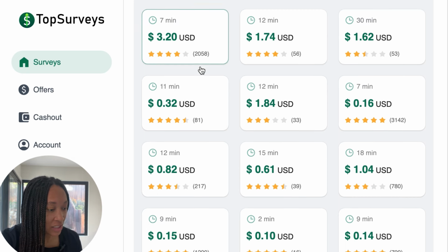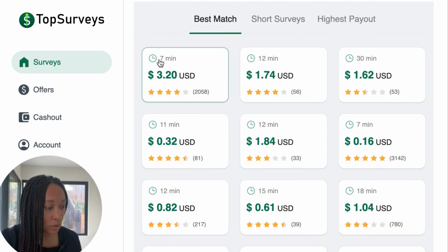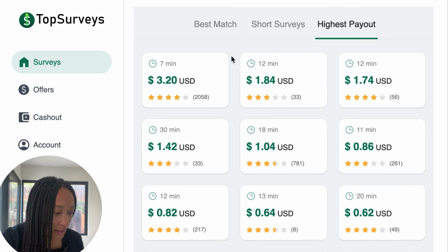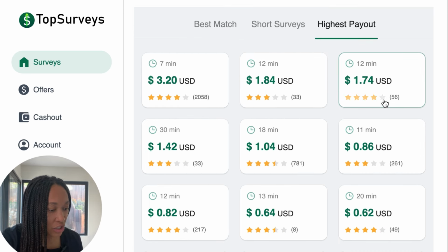Now, as you're looking at these different surveys, there's a couple things you can see. You can see how long the survey is set to take, you can see how much it pays, and you can see the star rating. Now, the star rating is something that I try to pay attention to because I found that the higher the stars, the better experience as you're taking the surveys. So my suggestion, go to the highest paid, and then choose the highest stars, and then just go from there.